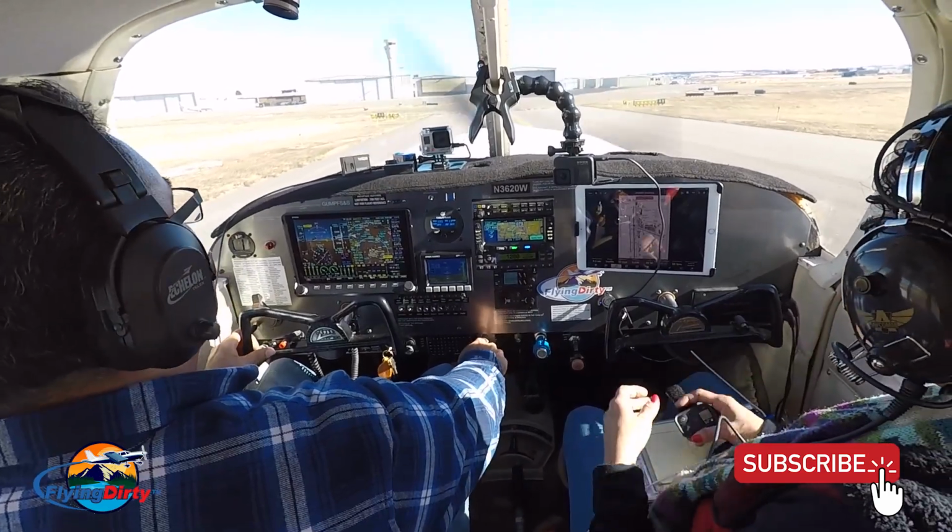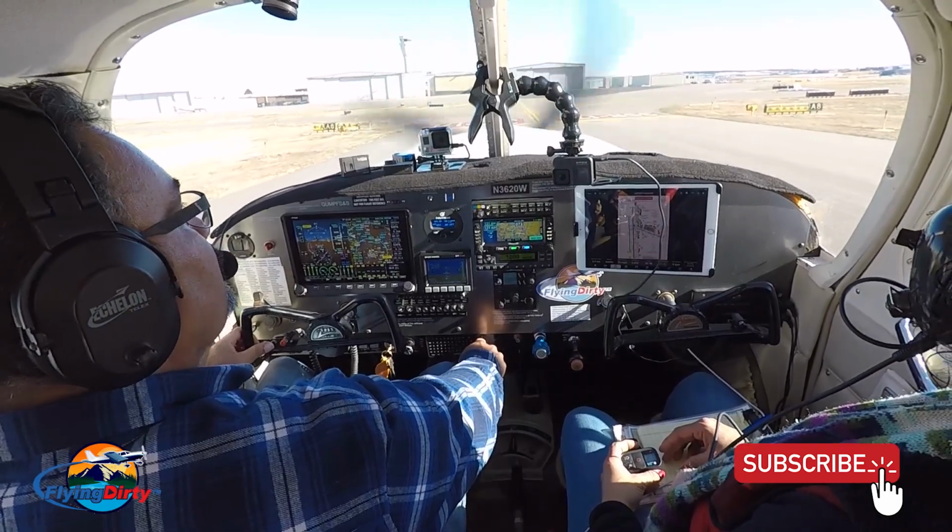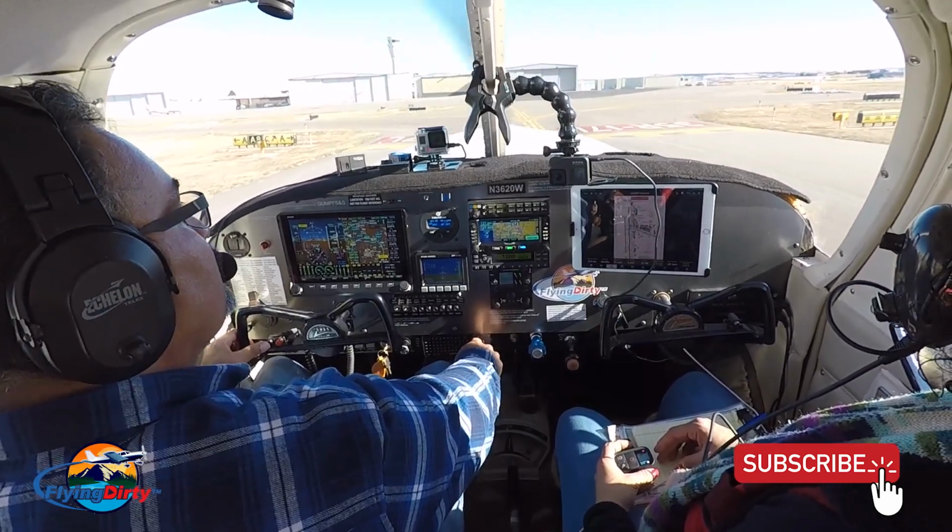Thank you for riding along on this flight. And I'm really glad that I chose the Cherokee 6 because it allows me to fill the 6 seats, although you have to be cautious up here with the density altitude.